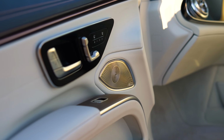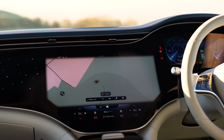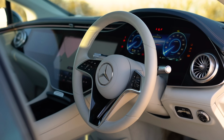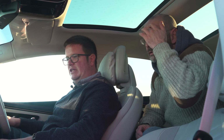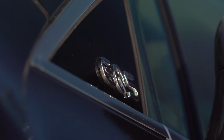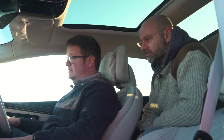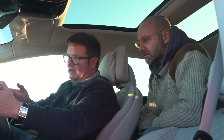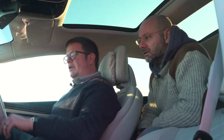Yeah. So this is the hyperscreen. This is what all the fuss has been about, mate. It's three screens that are joined together to look like one. And even on this car, which is a top of the range EQS 450, it is another £8,000 as an optional extra. Otherwise as standard you get your digital instruments, plus a slightly smaller central screen. This is I think nearly 18 inches diagonally. But it all works the same way.